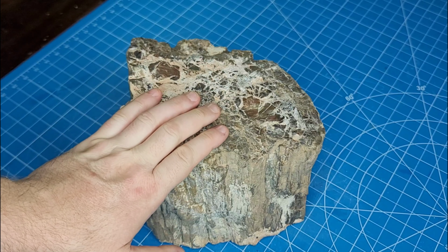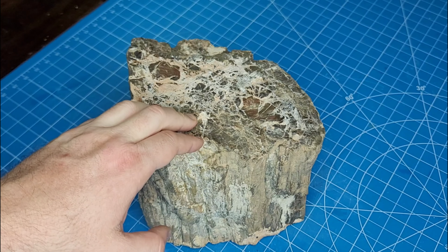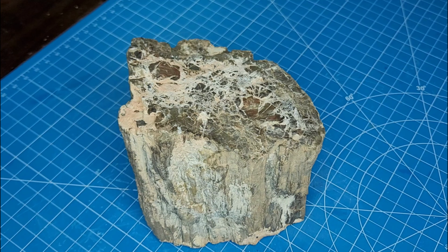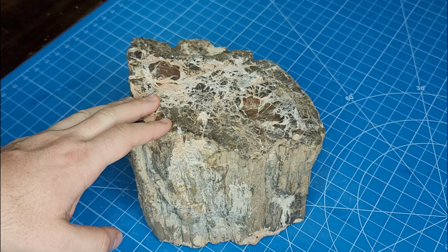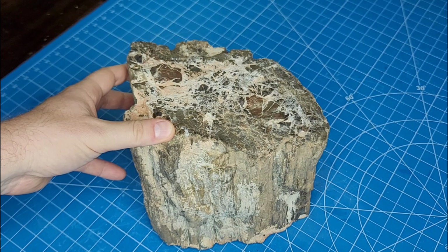The viewer told me that he collected this piece while he was on a boating trip with a buddy, in the mid-80s, 1980s. He was boating on Lake Powell in southern Utah, which is basically on the border of Utah and Arizona. He ventured up on the shoreline for a break, and he came across this giant stump of petrified wood, and he took it back with him. I thought that was a really cool story.